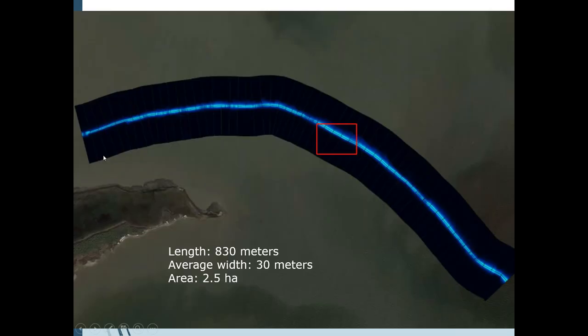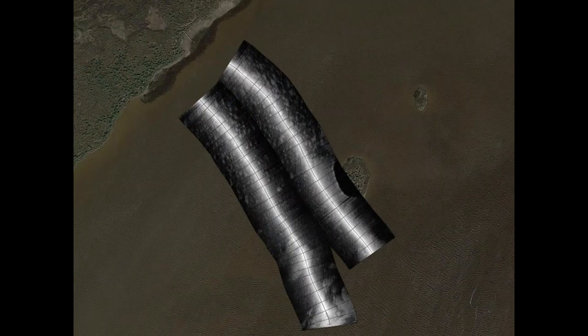And this is an example of a processed image. You can see here we are talking about an image of a reef 830 meters long with a width of 30 meters. The total area of the reef is around 2.5 hectares. This is a closer look, and I hope you are seeing the image clearly. You can distinguish the edge of the reef, and this can be used in order to outline the reef properly.